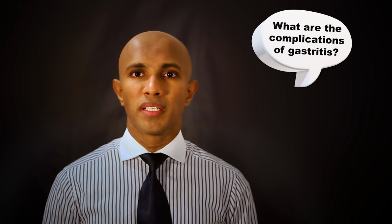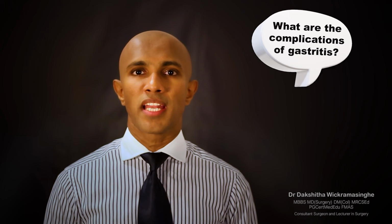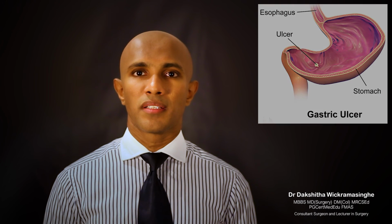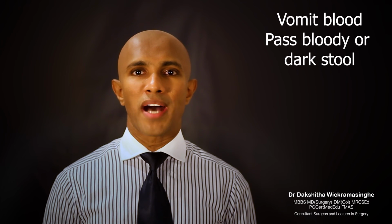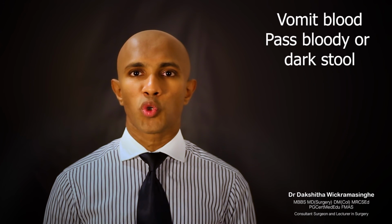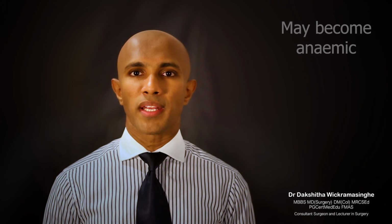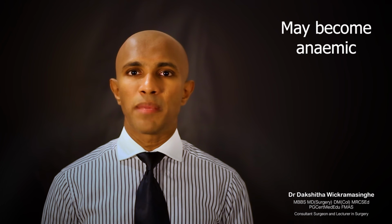In most people, gastritis settles in a few days and doesn't cause complications. Some people, however, may develop ulcers in the stomach. These ulcers can also give rise to bleeding. This may cause you to vomit blood or pass bloody or dark stool. If this goes on for a long period, you may become anemic.